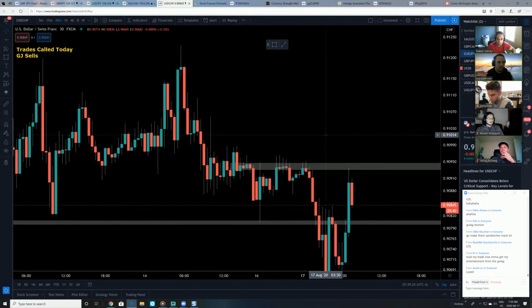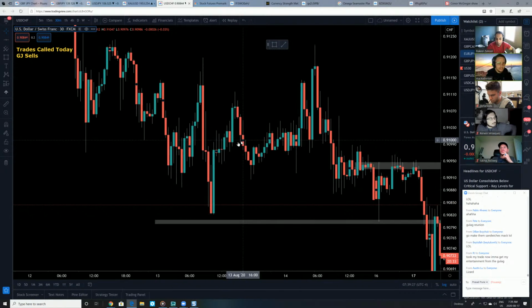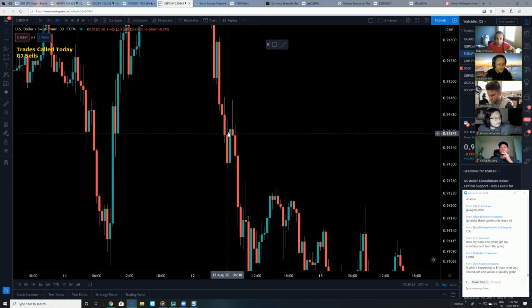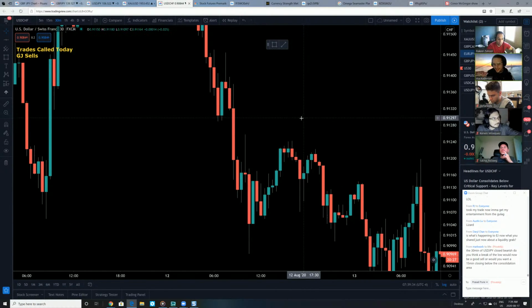USD CHF is one of the most difficult pairs to trade because look at this. Range, just movement, haphazard movement, range. I mean, there was a lot of volatility over here because of the US dollar, but overall, I'm not sure.